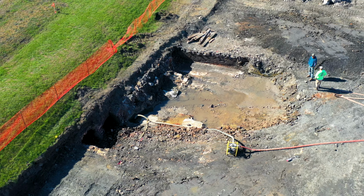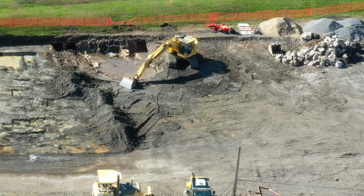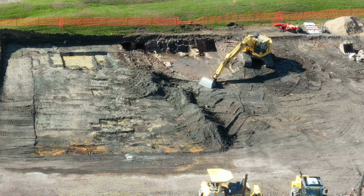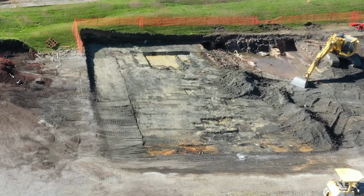But it's not just the old glass factory remains that have presented a challenge. The soil itself is packed with mill slag, a material that expands and contracts when it absorbs moisture. That means it isn't stable enough to support the foundation. For now, grading is on hold as the team waits for further guidance.